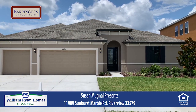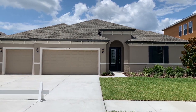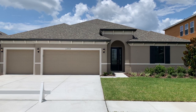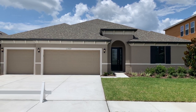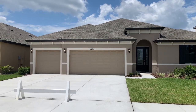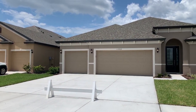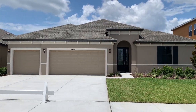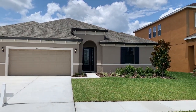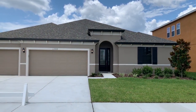I am standing in front of one of our quick move-in homes here in Riverview at our South Fork community. We have the Sweet Bay, which is one of our most popular 3-car homes. As you can see, it's got 3-car garages, like I just said. Beautiful front entry. Now we're gonna go inside and take a look.